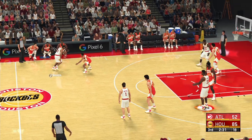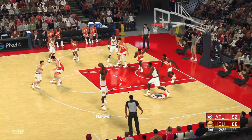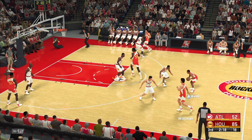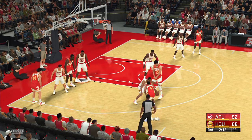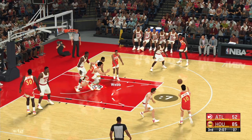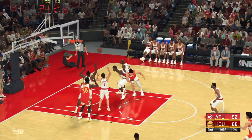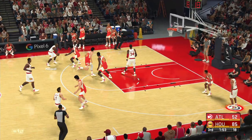Phenomenal use of the screen there. Here's Olajuwon. Here's Maxwell. Lets it fly. It's hauled in by Rollins. Here's Webb. Covered by Smith. It's tipped. Pass to Whitman. Here's Webb. Covered by Smith. Here's Webb. 2 minutes remaining. He tries for 3. And it's Thorpe with a rebound. You know, I wouldn't be surprised if he gets yanked soon. I mean, that's how bad his shot selection has been.